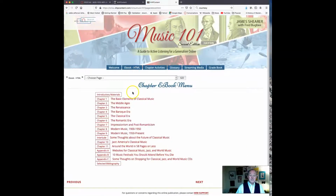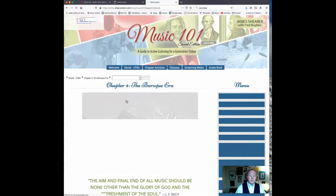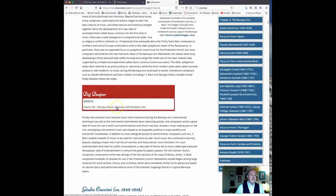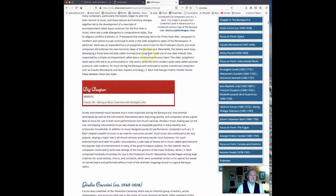Now the ebook is an HTML version of the hard copy of the book you're going to buy. You can certainly just work with the hard copy of the book and use the streaming media from a different link. It's right over here. I'll show you that in a minute. But the ebook's kind of nice because it has active links. So in the print book, there are things that say dig deeper. Well, in the HTML book, you can click on that link and it becomes an active link.